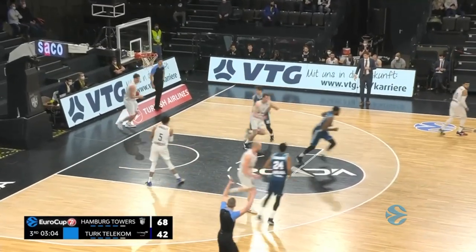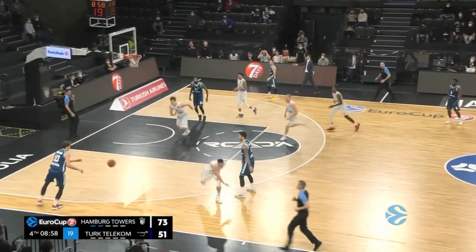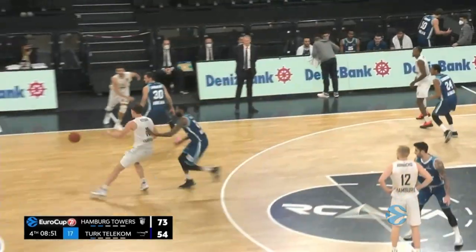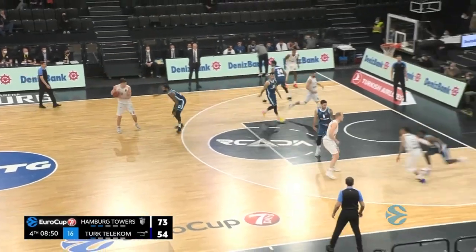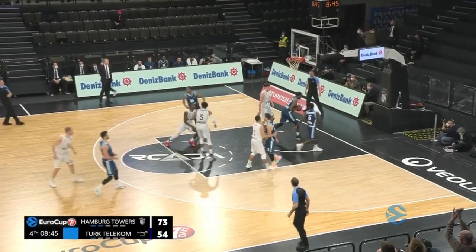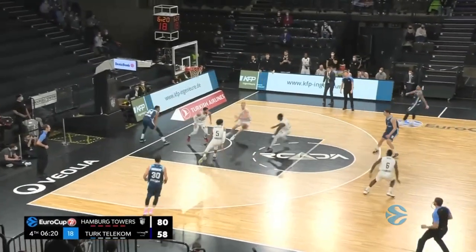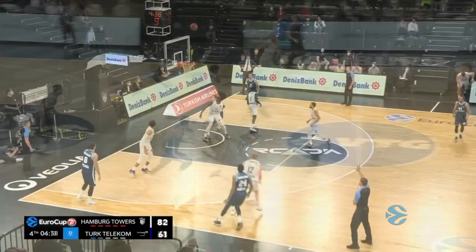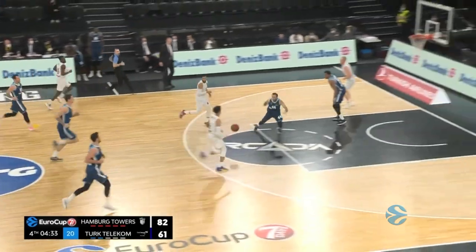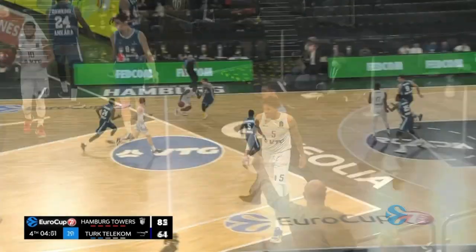Oh, and the reply at the other end. Dimish knocks down the triple. Homesley drops in another two. Dawkins is going to take the triple. It's halfway down. There's an 11th rebound for Homesley. Gets it back. Takes the contact and will score.